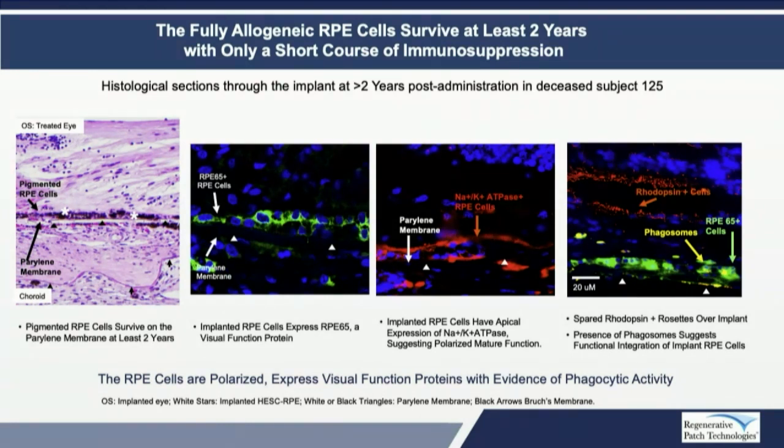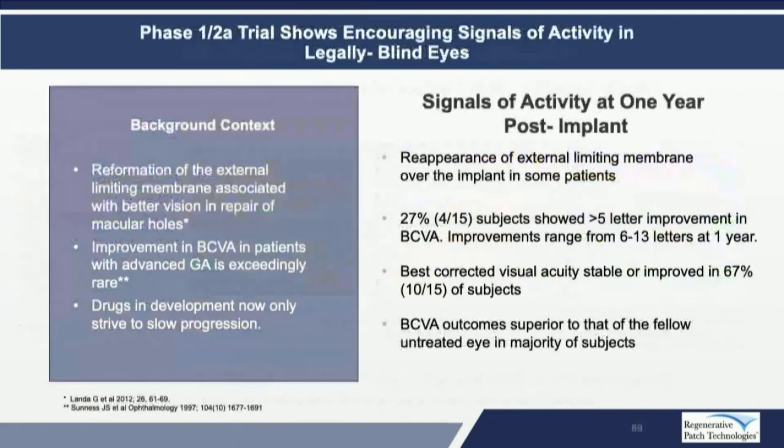And you can see the parylene membrane and the RPE pigment cells are present and they look intact without any signs of inflammation. But we also know that they produce RPE65, a visual transduction function protein. So they show that they are working. And number 3, you can see that they have a pump function. So it's not just structure and it's not just the visual transduction, but they also have the ability to dehydrate the retina. So sodium potassium ATPase also is functional. And finally, the rhodopsin rosettes are preserved, and their phagosomes showing that photoreceptor outer segments are indeed being taken up by the RPE. So they have functional activity of this combined novel implant.